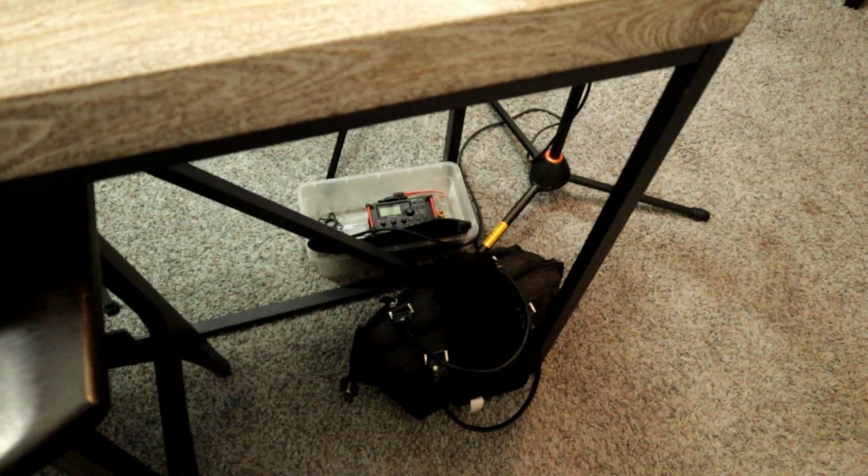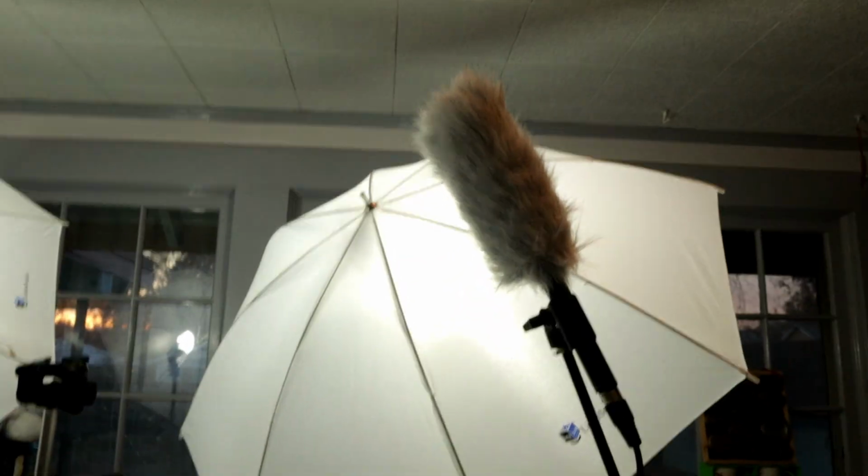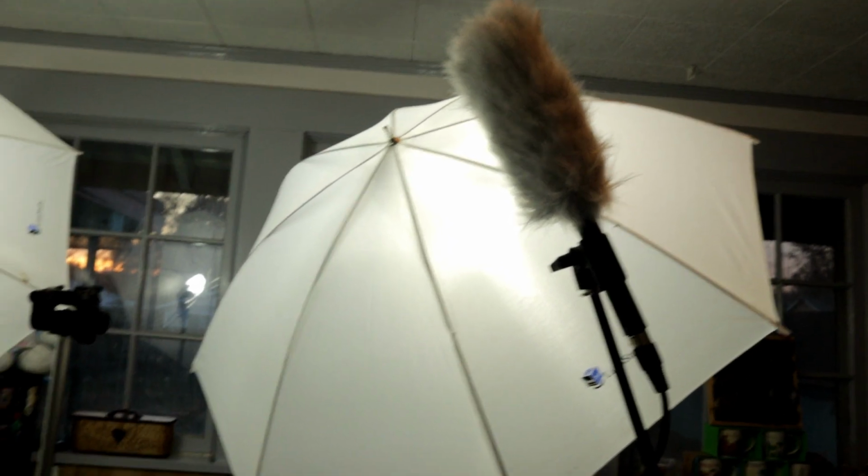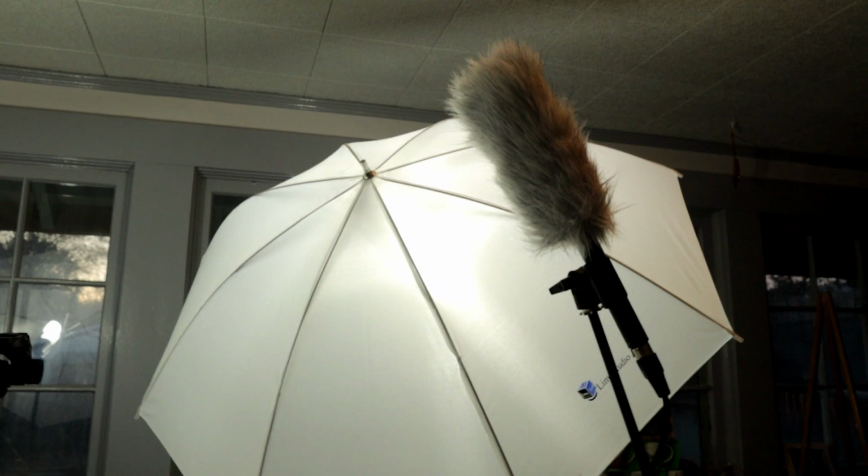That is where my makeup bag lives day to day, unless I'm out of town. I do have this giant microphone here that I have never used, never figured out how to use. My man bought it for me and I can't figure out how to use it, so I just don't.